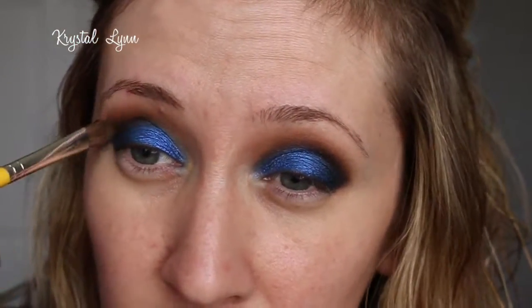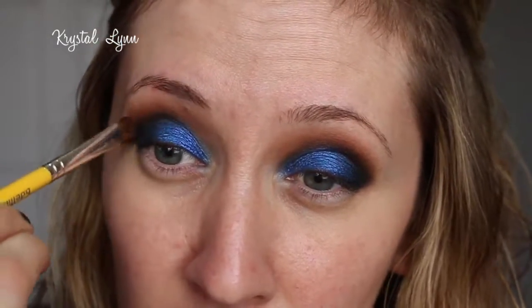I'm just going to go back in with my angled brush and just blend between the brown and the black.